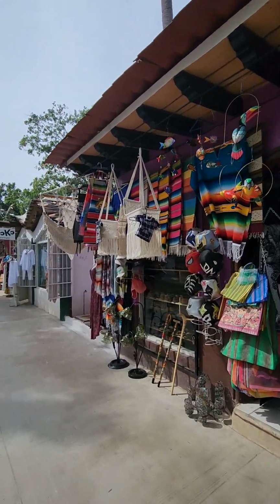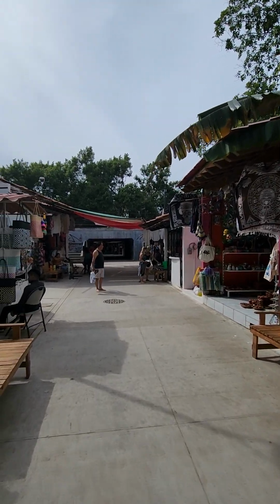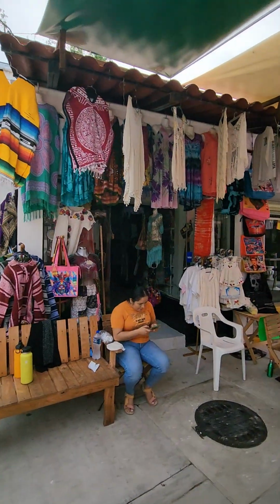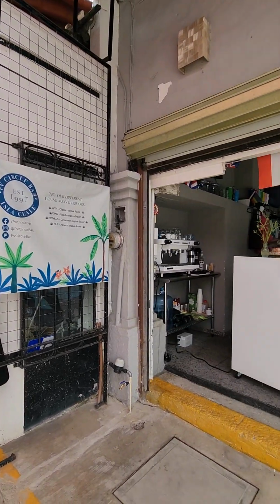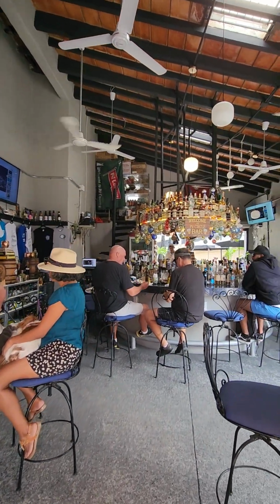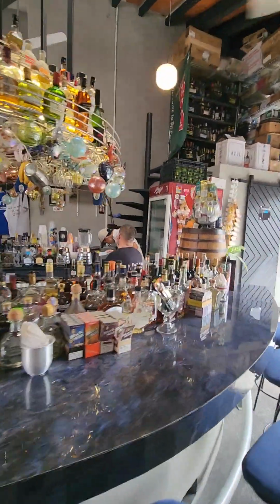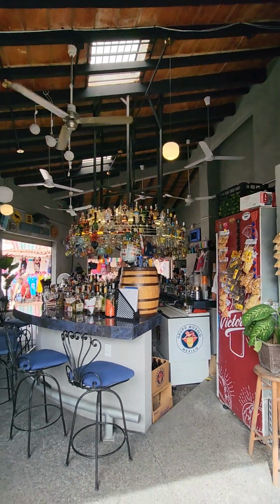These are some of the typical goods that you'll see along here. Nice fancy dresses. They make all the clothing here in Mexico. Little trinkets. More souvenirs. Typical Mexican clothing. And there's a little bar here called the Circle Bar, the Rio Cuale. Looks like an interesting concept. We've got a circle bar. Very interesting. Looks like it's got a nice patio out there. Very unique.